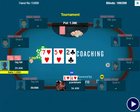I check. I'm going to be checking a lot of my range in this scenario. I actually don't mind leading in this spot from time to time because this low uncoordinated board should be pretty good for my range and not so good for the early position tight aggressive kid's range. I actually discussed leading a bit in my most recent book.